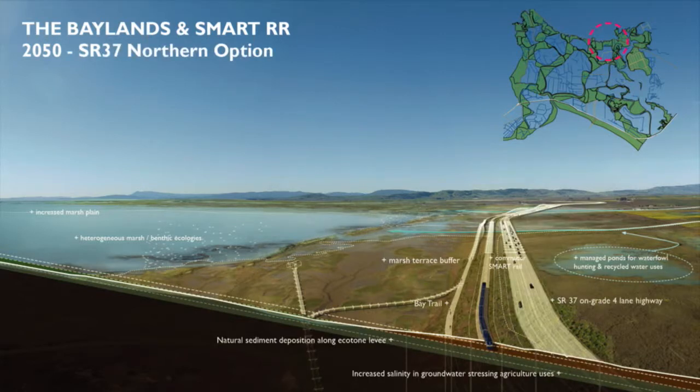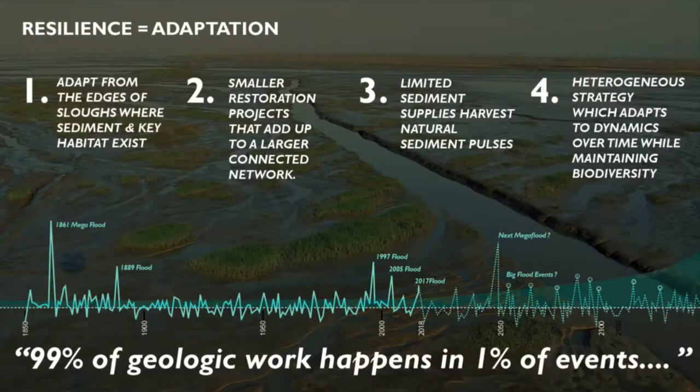This also could be the northern option for 37. Stable ground conditions certainly benefit cost, but we still need to elevate causeways to double these corridors that can support the highway and support movement and migration of ecologies. So there's likely not enough sediment in the whole entire bay to restore the marshes to their former glory.